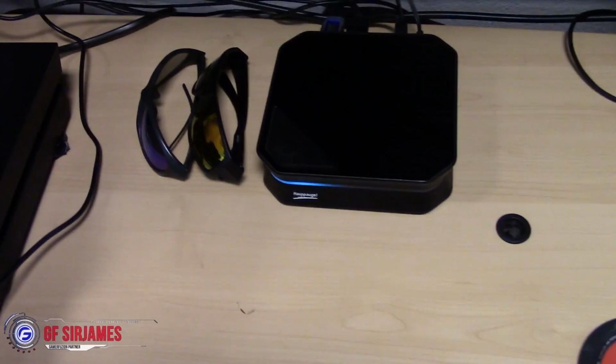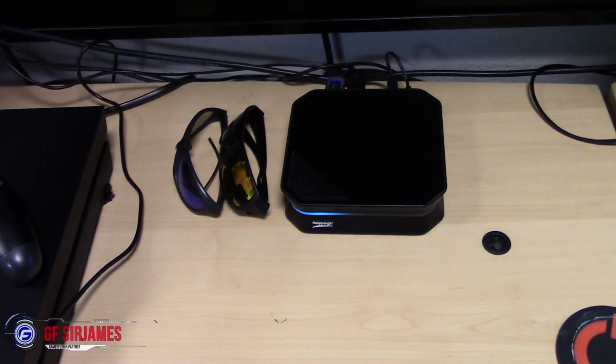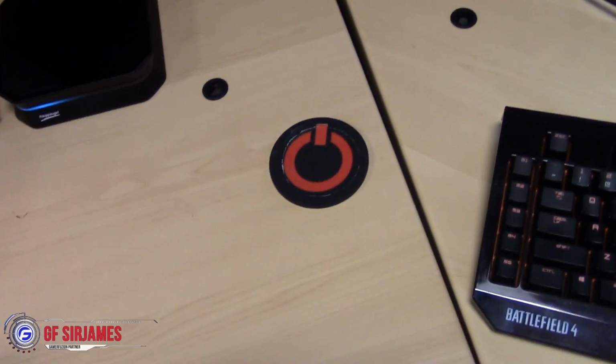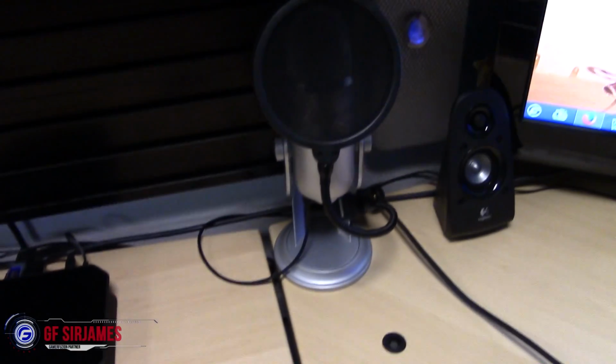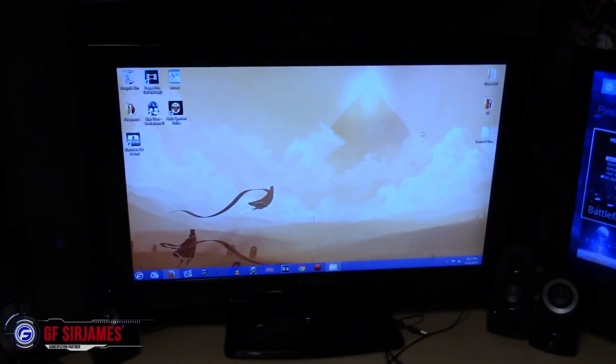Up next is the Hauppauge PVR2, which I'm probably going to have to replace soon, so I need to get something that's a little bit newer. A little power coaster from the Rewards Pro website. Blue Yeti microphone with pop filter. One of the 32-inch TVs.